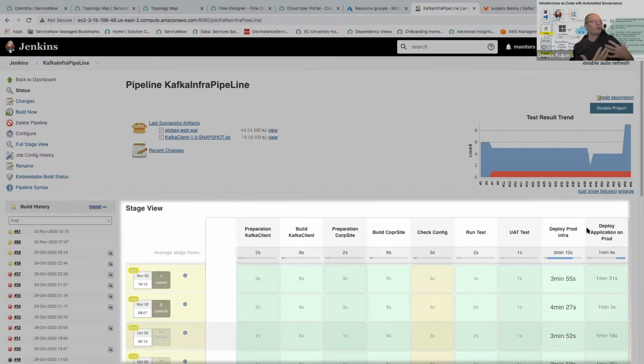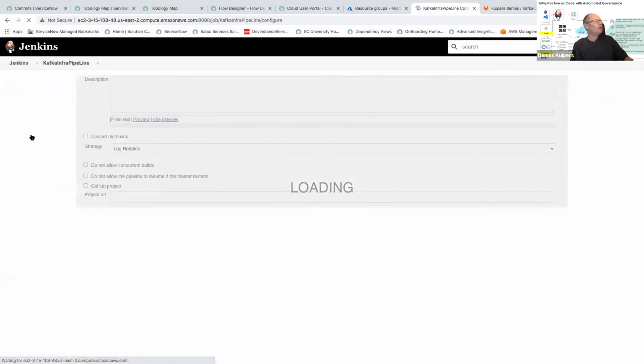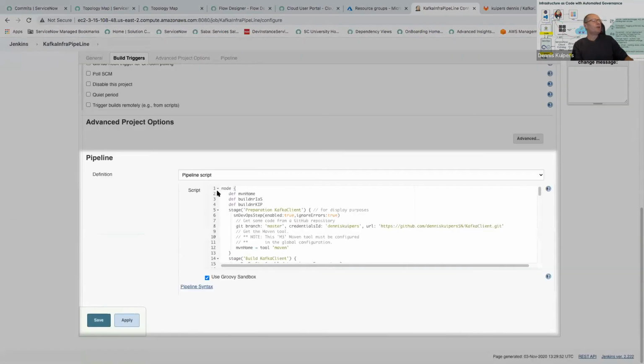So how does it work to get this information from Jenkins into ServiceNow? This is an example for Jenkins, of course, but for Azure and GitLab it's more or less the same idea. When I go to my scripted pipeline, you can see different functions, and this is basically the plugin that you need to install in Jenkins for ServiceNow. Here you can see the first function, which sends the information from this stage, the preparation of the Kafka client, to ServiceNow. So as soon as this stage is executed, this information is also sent to ServiceNow.